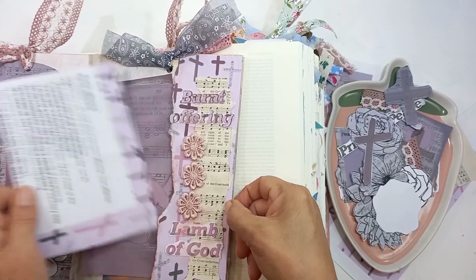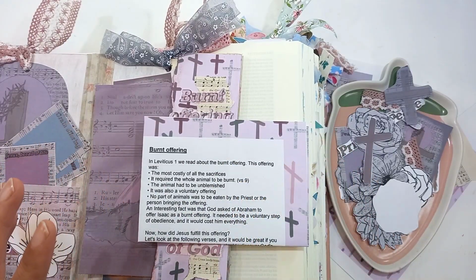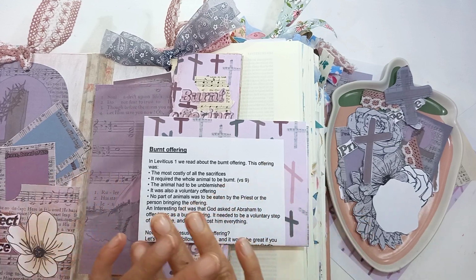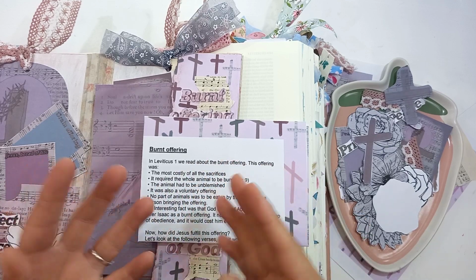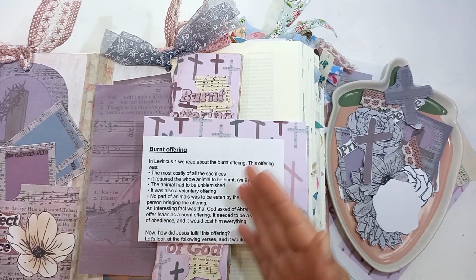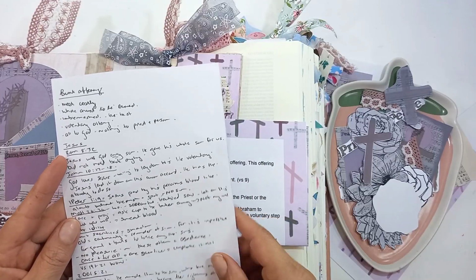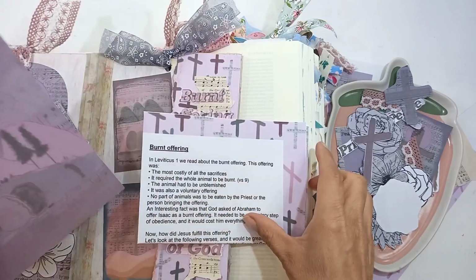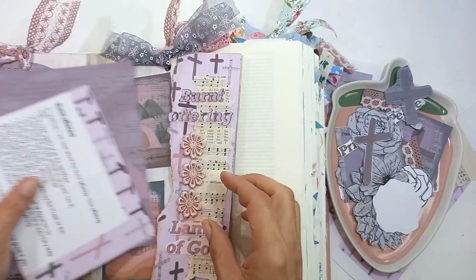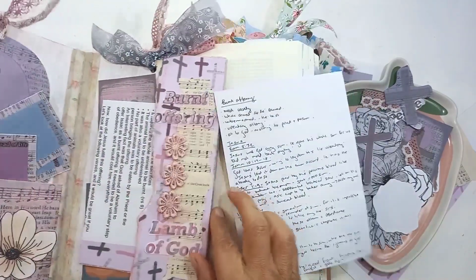What I've done is I've studied the burnt offering. This devotion is situated in Leviticus, and we're looking at the 4 types of sacrifices or offerings the Israelites had to give and how it corresponds with Jesus and how it corresponds with our lives. So I've done my studying. I've looked at all the verses and wrote down my points. Now I'm going to take these points and make an entry in my Bible.